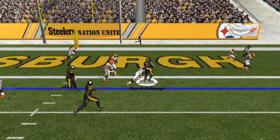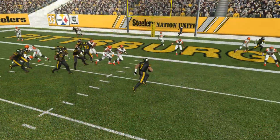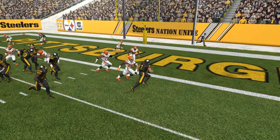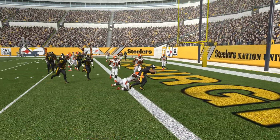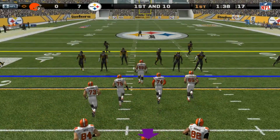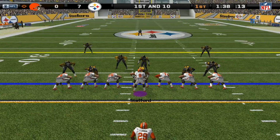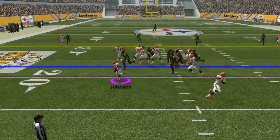Roethlisberger runs it into the end zone. Touchdown, Steelers. Big Ben on a quarterback draw of all things carries Barkevious Mingo into the end zone. And it's 7-0 Steelers. Back in the hands of the Browns at the 23.